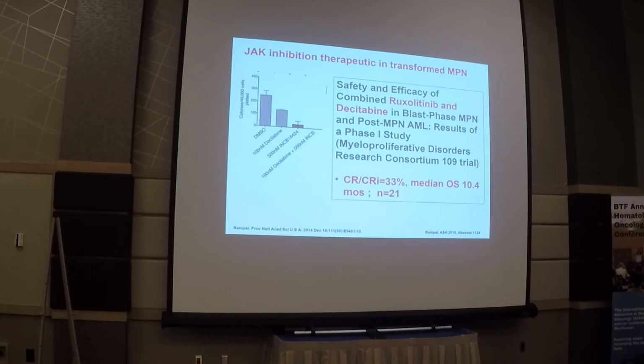There is also a combination of ruxolitinib and decitabine. There's a study of the MPN Research Consortium where they tested, in a phase 1 study, patients with myelofibrosis transforming into AML. There were some benefits in using decitabine and a JAK2 inhibitor together.